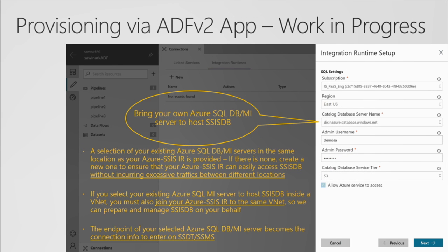Once you define all the compute properties, next you need to define the SQL properties. Here, like I mentioned before, you bring your own Azure SQL database or managed instance to host the SSISDB. A selection of database server or managed instance server in the same region as the IR will be provided. If you don't have one, you can create a new one to make sure that it's in the same location as your IR.